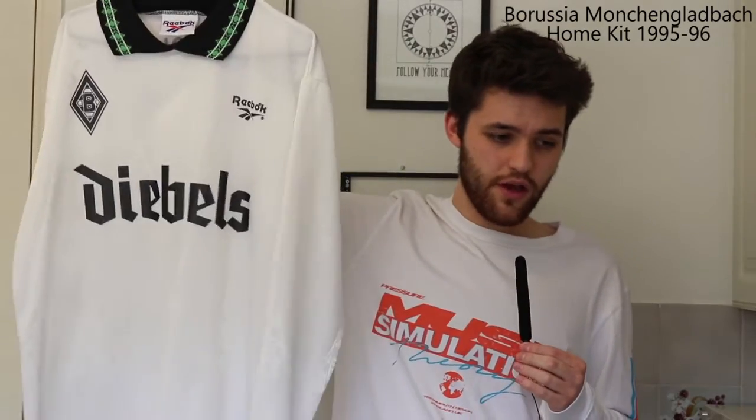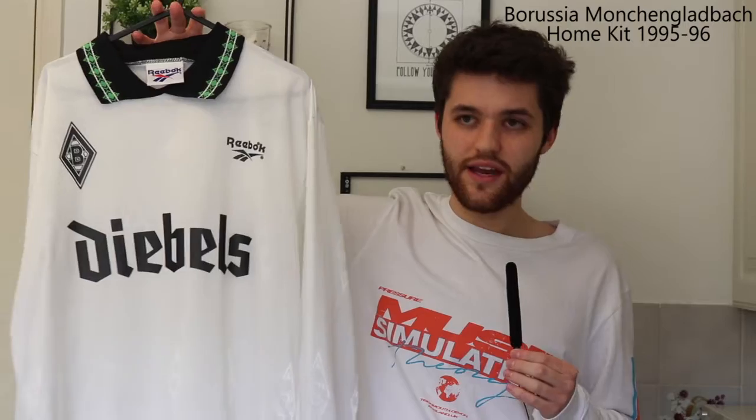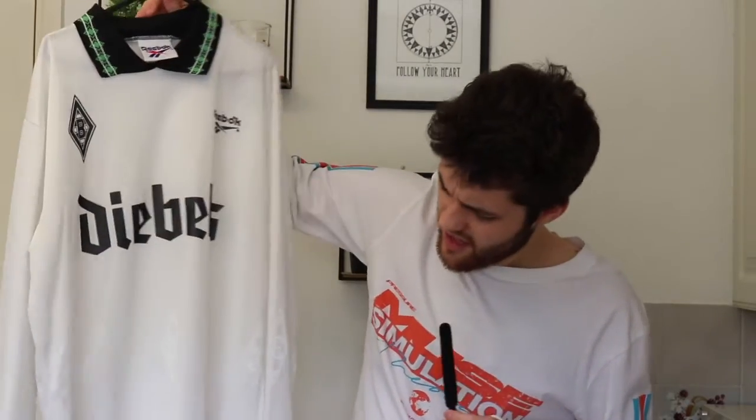And then a shirt from the season before. This is the home shirt from 95 to 96. Again, got it in long sleeved, so I'm very happy with it. It's really long on the body, so it's a bit like a dress. The neck collar is amazing. I love this shirt. Mönchengladbach on the back. It does sadly have little holes in it, tiny holes, but I'll make do.